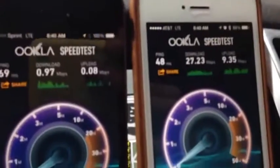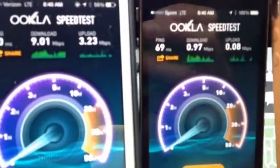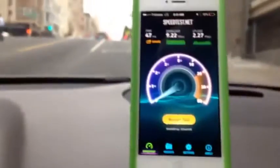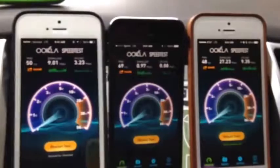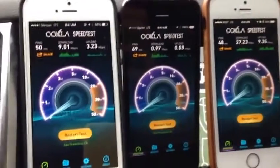Once again, 27.23 megabits down on AT&T, less than a megabit per second on Sprint, 9 megabits per second on Verizon, and 9 megabits per second on T-Mobile. So here in San Francisco, at least, Sprint is still growing its LTE network. Verizon is pretty fast here.